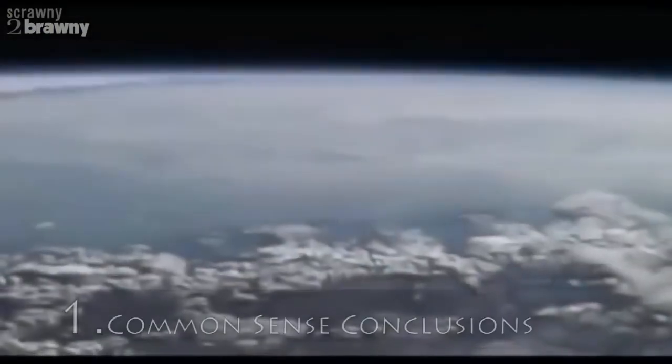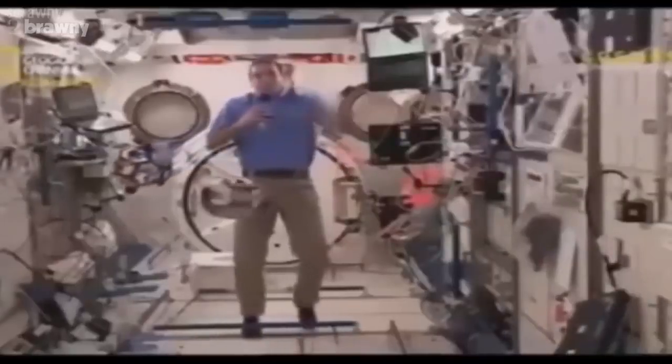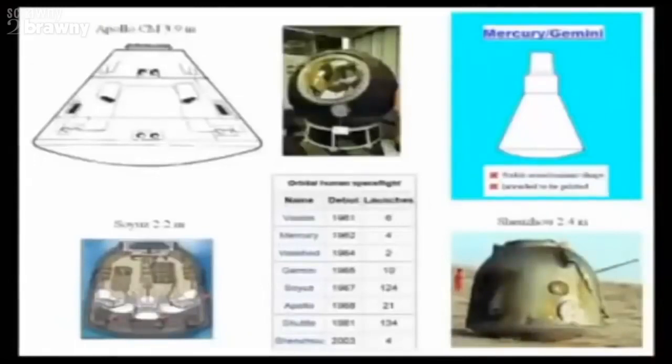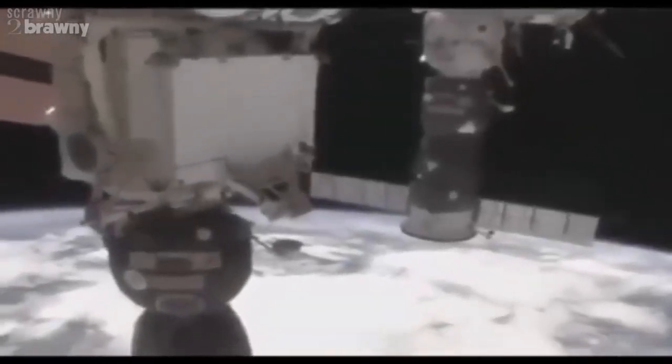My research of the last year has led me to the conclusion that not even low Earth orbit is possible, that the International Space Station is a hoax, and all manned space travel is fake. First though, let's have a look at the International Space Station. I want to talk about some of the anomalies I see there.